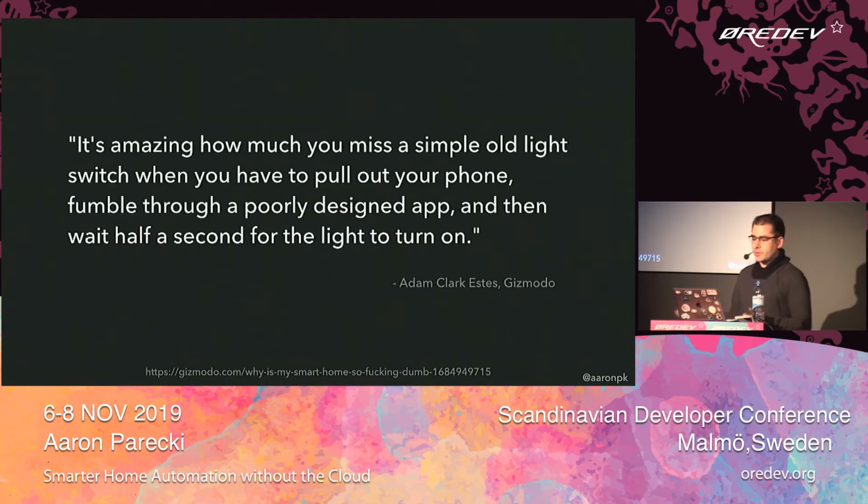Demonstrated very well with this quote. It's amazing how much you miss a simple light switch when you have to pull out your phone, fumble through a poorly designed app, and then wait a half a second for the light to turn on. It turns out that light switches are actually a pretty good idea. It's on the wall, it's right next to the light it's controlling, and then you can just tap it and it turns on instantly. Great.